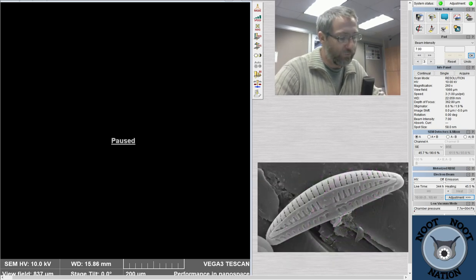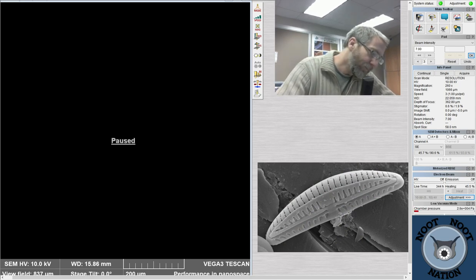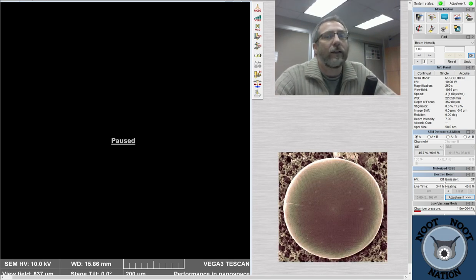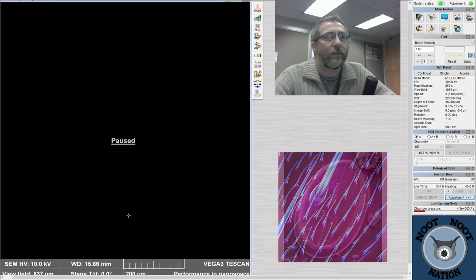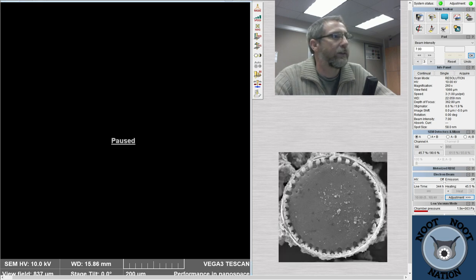I just loaded in the samples. So, we're waiting for the SEM to pump down. It's going to be maybe a minute while it pumps down. It sort of takes a little while for the chamber to get completely evacuated.